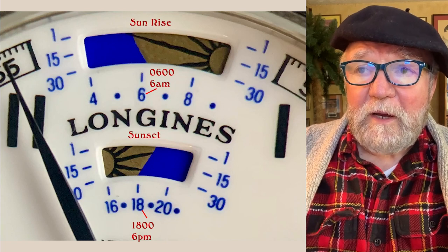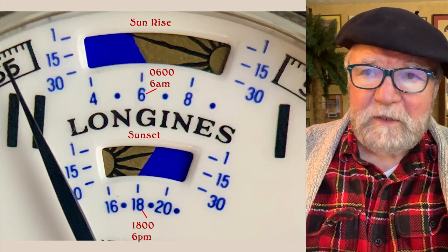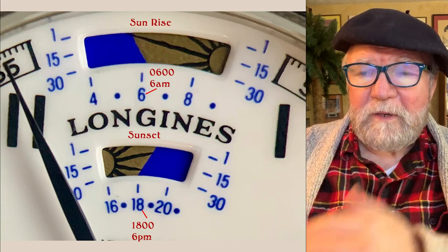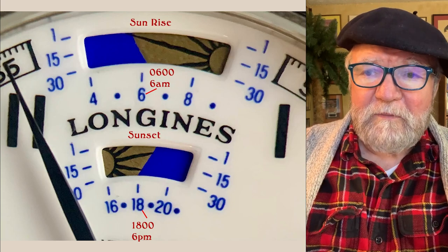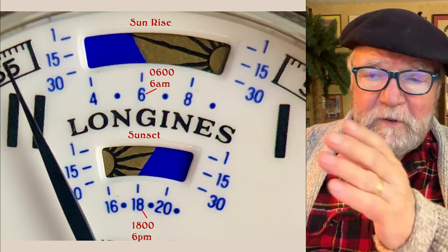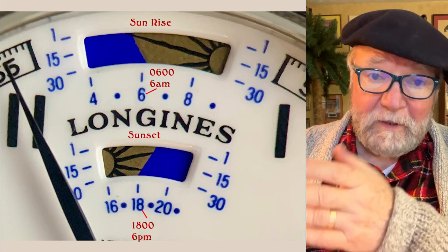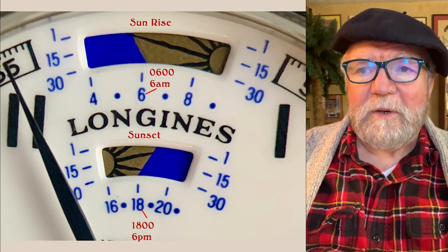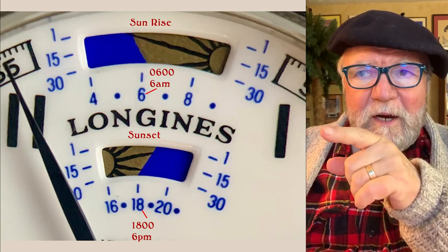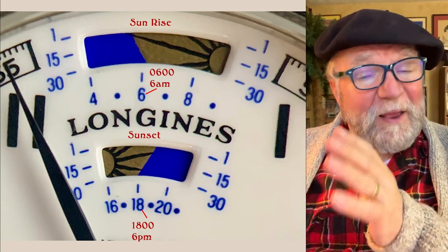And then the time underneath the sunrise, you have 4, 6, 8, and they represent 4 a.m., 6 a.m., and 8 a.m. And then in the sunset, you have the 1800 that's labeled, that would be 6 p.m. And then it starts over at 1600, dot, 1800, dot, 2000, or 8 o'clock, and then another dot. So that will tell you the sunrise and the sunset. Now, the way it's angled, depending on where you are, 1, 15, or 30, I think that's it.